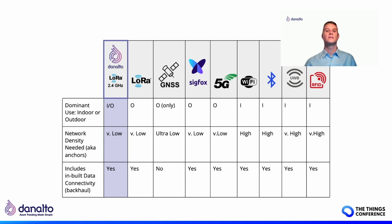All other tracking technologies connect using localized anchor points, which typically broadcast on wireless networks. They use a variety of techniques, such as measuring signal strength, or RSSI, in the case of Wi-Fi and Bluetooth, to calculate location. Each has its own performance characteristics, which also contribute to how densely packed the anchors need to be within a given space. For example, BLE or Wi-Fi require anchors every 30 to 50 meters, while LoRa at 2.4 can provide location services at similar accuracies over 3 to 5 kilometers.